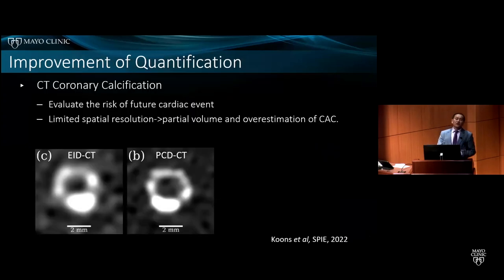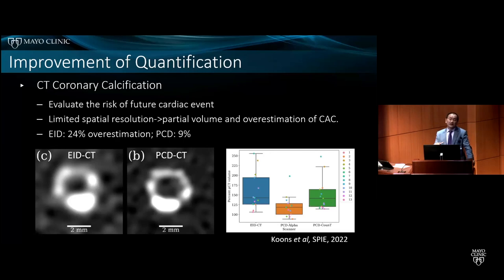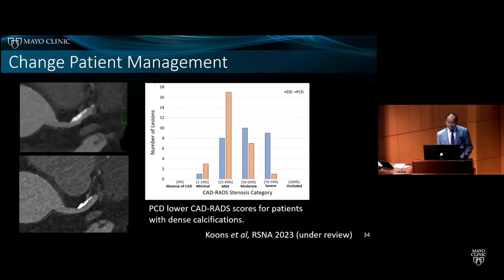The high resolution not only helps us improve qualitative visualization, but also improves the accuracy of quantification. This is a case where we look at the calcium, and also at the lumen when the patient has dense calcification. These are some quantitative numbers we compared to the reference standard, and we can demonstrate improved quantification using photon counting compared to the energy integrating detector.